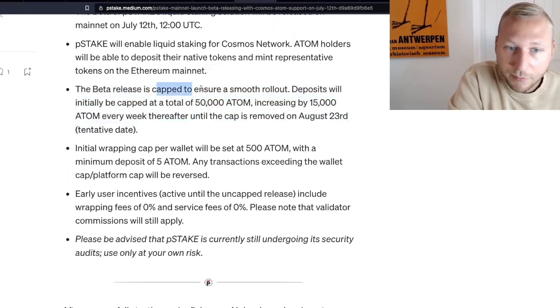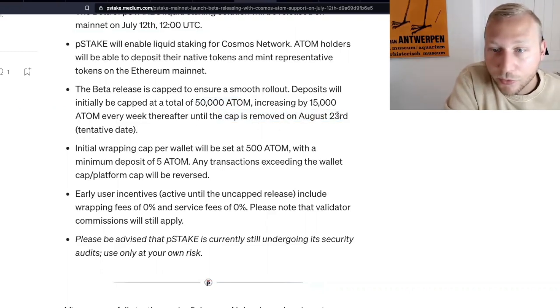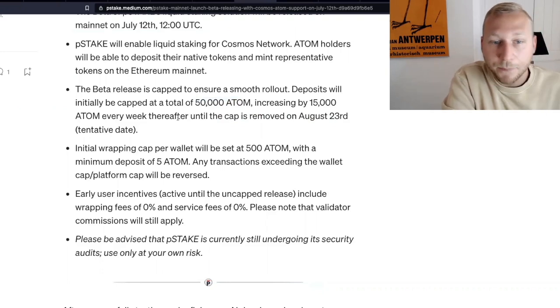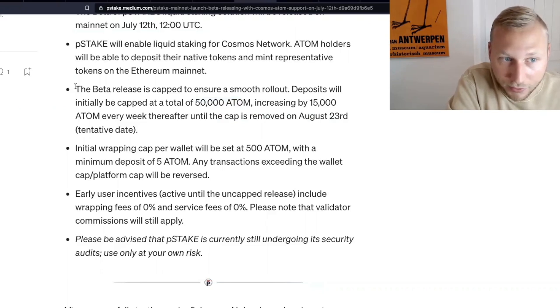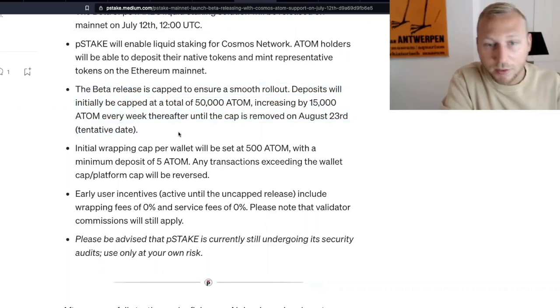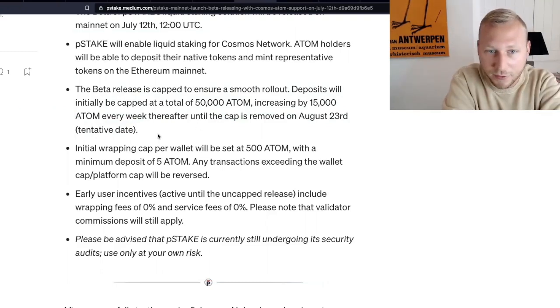The beta release is kept to ensure a smooth rollout. Deposits will initially be capped at a total of 50,000 atom, increasing by 15,000 atom every week thereafter until the cap is removed, which tentatively is on August 23rd, right? So they give it 1 month to roll it out slowly. I think also during that time, right now, they have security audits going on. So they're basically rolling it out very, very light. Just to make sure also that it doesn't get flooded with TVL, and to make sure also the bridges work under real circumstances, right?